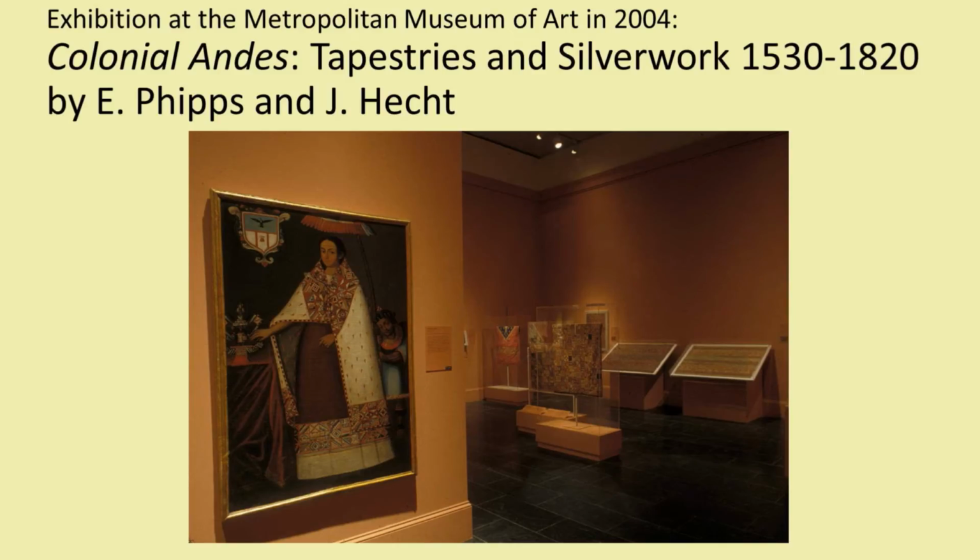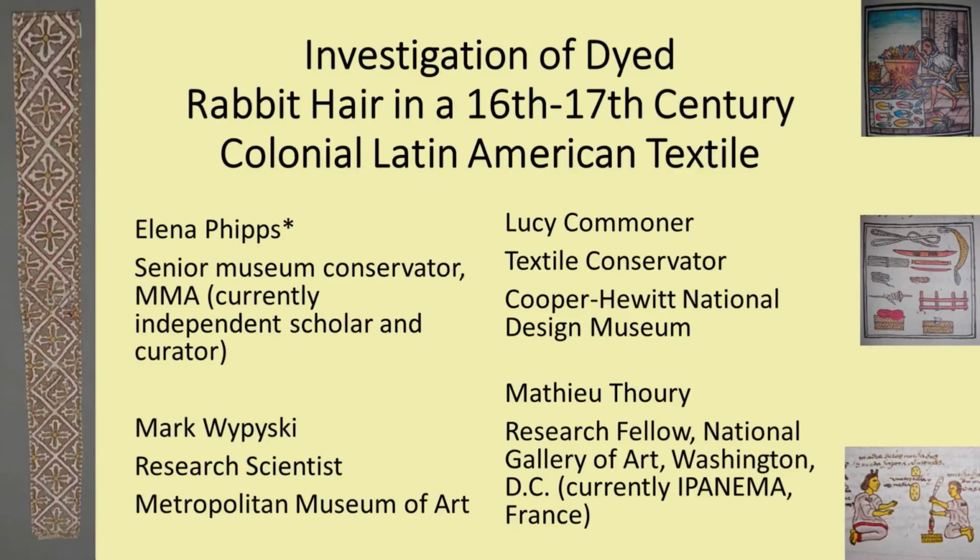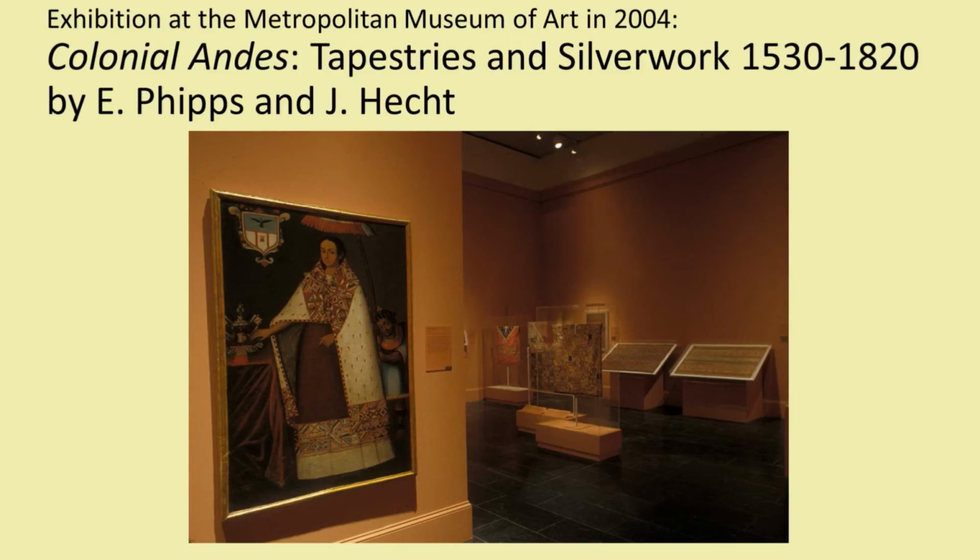Elena Phipps and Johanna Hecht of the Metropolitan Museum of Art organized a show in the fall of 2004 at the Met entitled Colonial Andes: Tapestry and Silverwork, 1530 to 1820.